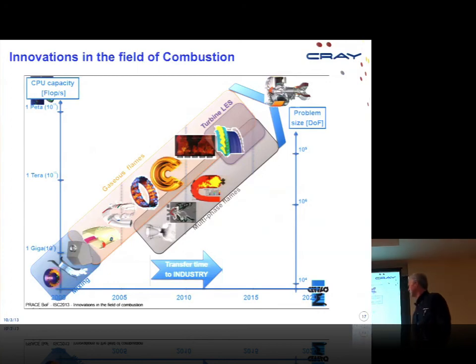And if you can pick it up there on the chart, it's about 5 years. From this paper, they said it takes about 5 years from the time these algorithms are being done in the research environments until they're into production environments.